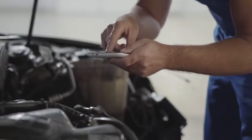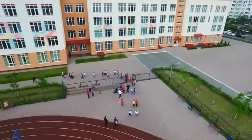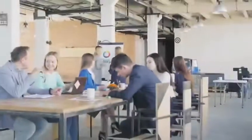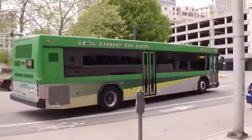An innovative cloud-based application to inspect and maintain your bus using a mobile-first approach. Bus Inspection and Maintenance app is used by schools, universities and corporates worldwide in 75 countries and 10+ languages. Keep your vehicles up and running 24/7 with direct cost savings.